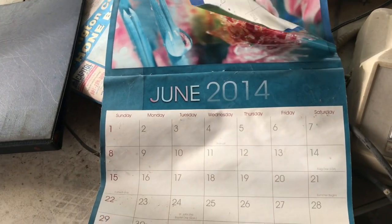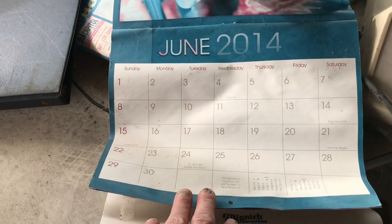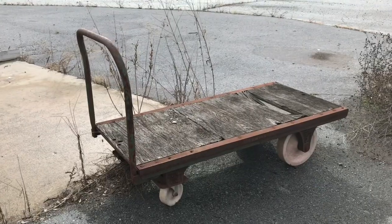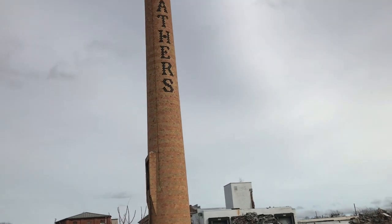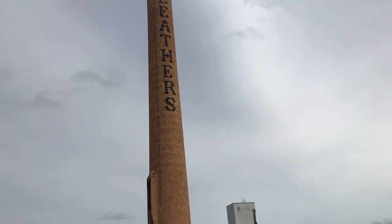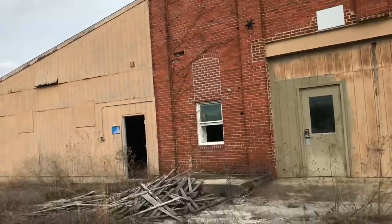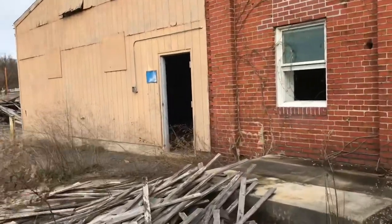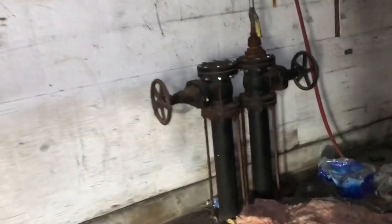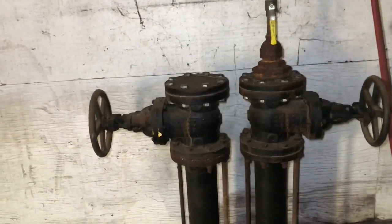All right, so here's a calendar, says June 2014, so I can't remember when the tannery closed, to be honest with you. So you guys know, there's a lot of this campus or facility, whatever you want to call it, that we will not be exploring today. You know, there's just some places that it's just not going to be safe for me to go by myself. I don't recommend you ever doing this by yourself, but I did today.